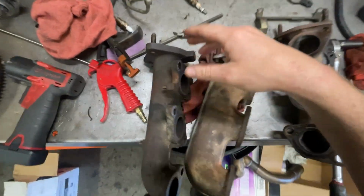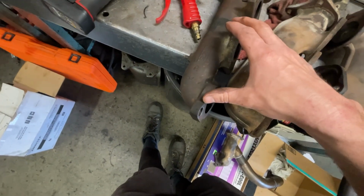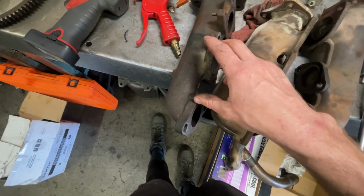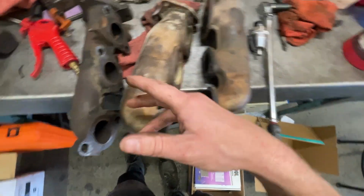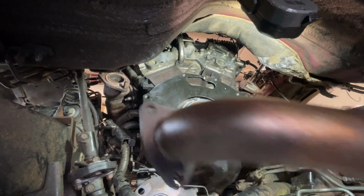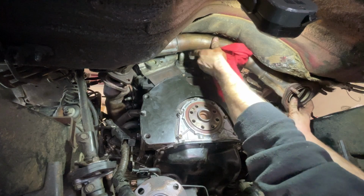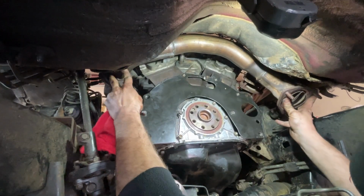So we got the manifold off, and I definitely should have noticed this before. It looks like maybe this manifold has been replaced before, and that could be the problem, because it looks nothing like these other manifolds, unless Toyota put a different manifold on here later on, but maybe this was replaced. Who knows? Now we're going to put this manifold on. Crossover pipe should line up. Then we can continue on. Okay, so now we should be able to put this crossover pipe up here. And it fit right on there. Oh yeah, there's one side.